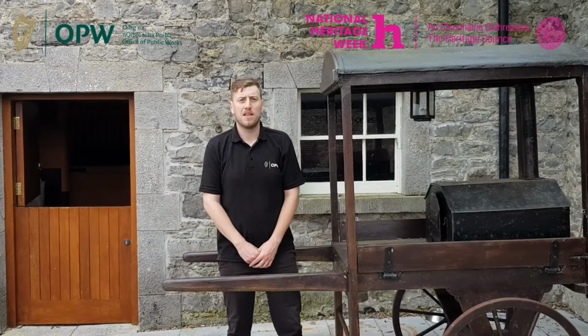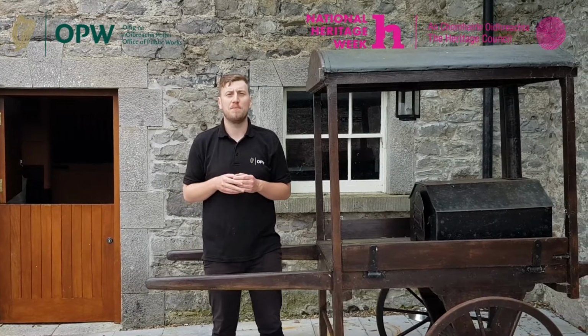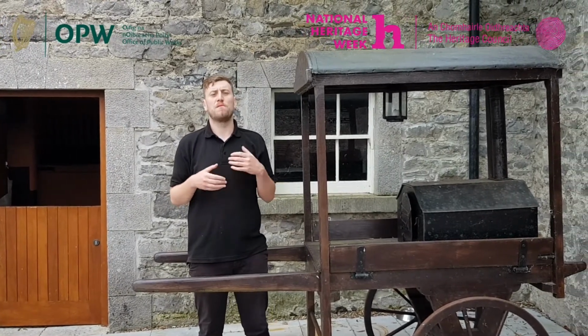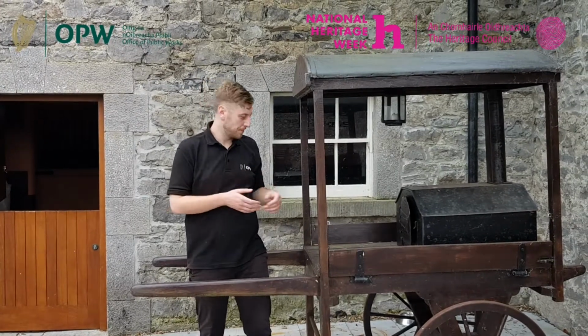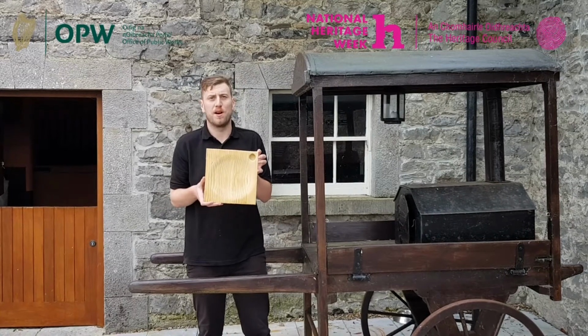The term square meal refers to the wooden platter that soldiers and sailors were given their daily meal or army rations on. This is the type of platter that would have been used at the Battle of the Boyne. Here is an example of an actual square meal.